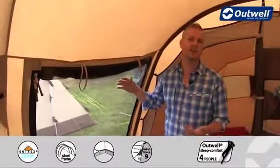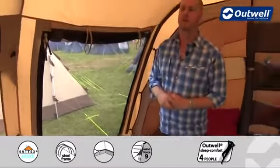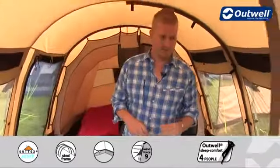I'll just also highlight that there is a side entrance on this tent here, and again there's a large mesh door on here, so in terms of ventilation we can roll up the outside door and drop this one again, hopefully keeping out those unwanted bugs too. So now what we'll do is we'll just head outside and I'll talk you through some of the features there.